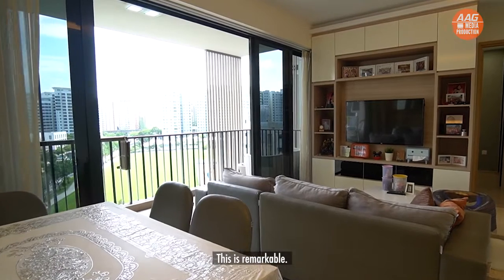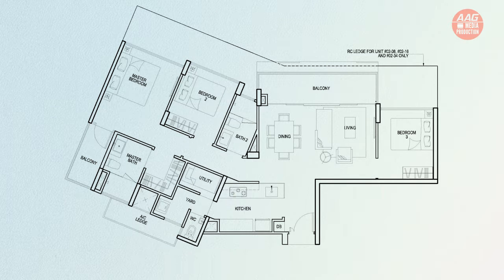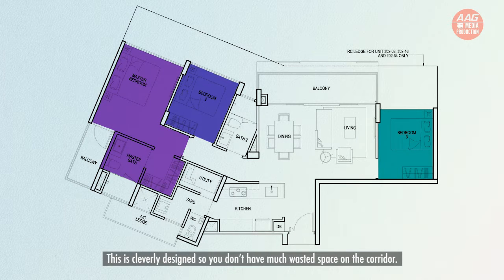This is remarkable. So as we take a closer look at the floor plan of the home, this looks like a dumbbell type of layout, as you have one bedroom on the left, and then you have another 2 on the right hand side. This is cleverly designed so you don't have much wasted space on the corridor.